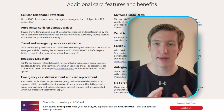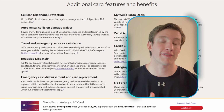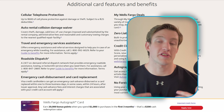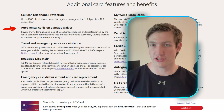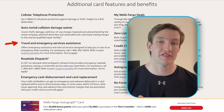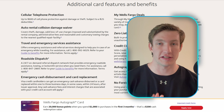With the Wells Fargo Autograph card, we're also going to see some protections and insurances with the credit card, but not necessarily in the same spaces that we will with the Autograph Journey. With the Autograph card, we're going to see a cell phone protection up to $600 with this credit card. It's going to be the same auto rental damage collision waiver for your rental cars. You're going to also have access to the emergency assistant in case anything goes wrong. We're also going to see some cash disbursement and card replacement benefits.